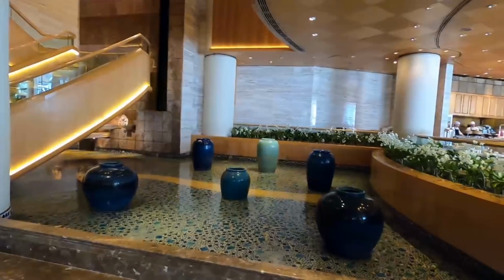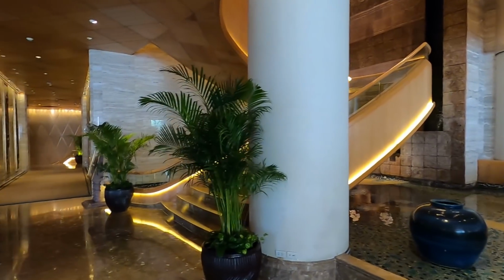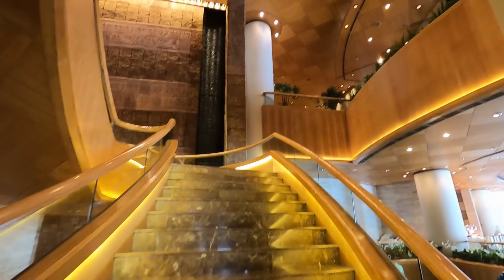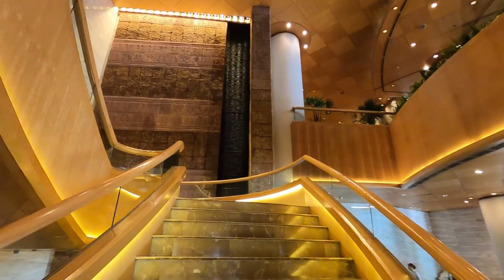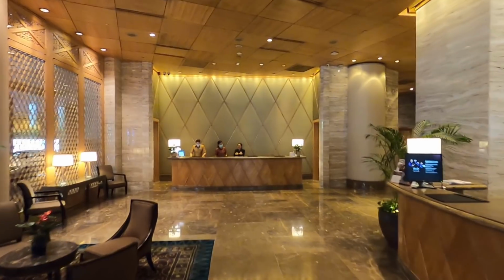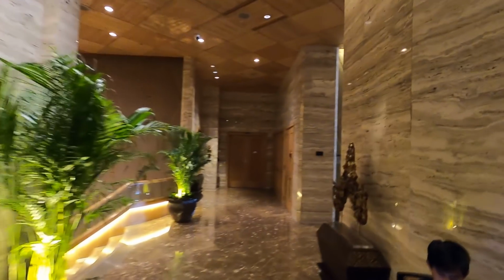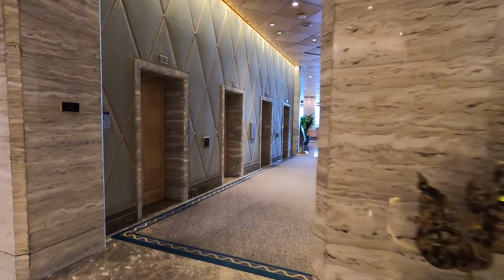Let's go. Here we are, just arrived at the Sheraton here in Bangkok, the Sheraton Grande Sukhumvit. And you can tell right away this is definitely a 5-star luxury hotel. This is the main lobby, check-in area. Time to go to the room after we checked in.